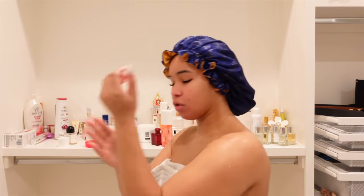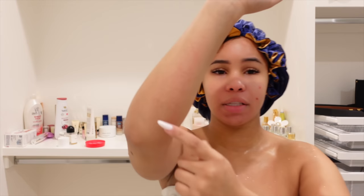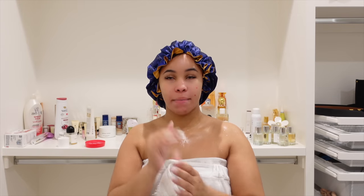We're out of the shower. And I told y'all, my arms, I think I'm just gonna get a new shower head, because, can you see? It's red. I don't know why they're so irritated, because I haven't been taking as many baths, because I feel like that's what was drying my skin out, but I'm still, I don't know. I think I'm gonna get a new shower head.